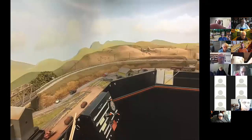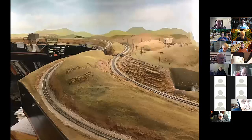And I've developed a switching area there for Altamont. This is Proto-Lance. I don't claim that it's really what things are like there, but at least it provided an area for another switch job on my railroad.